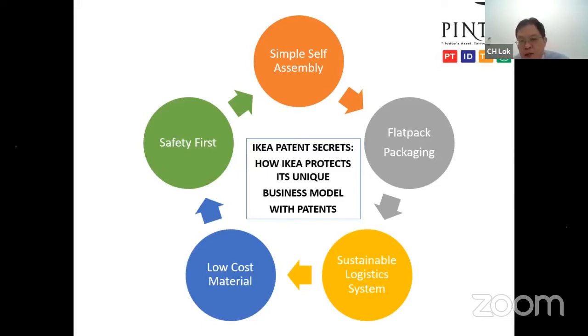They are broken down into 5 areas. IKEA came up with a way where the consumer at home, when you do DIY, can assemble the furniture parts together, easy assembly. That's one. The second is flat packing. In order to do flat packing, you need to come up with packaging that protects the furniture parts inside the flat pack. So IKEA has innovated on packaging technology to deliver that. In order to transport and store those flat packs, you have to have a sustainable logistics system to transport those flat packs effectively and cheaply.